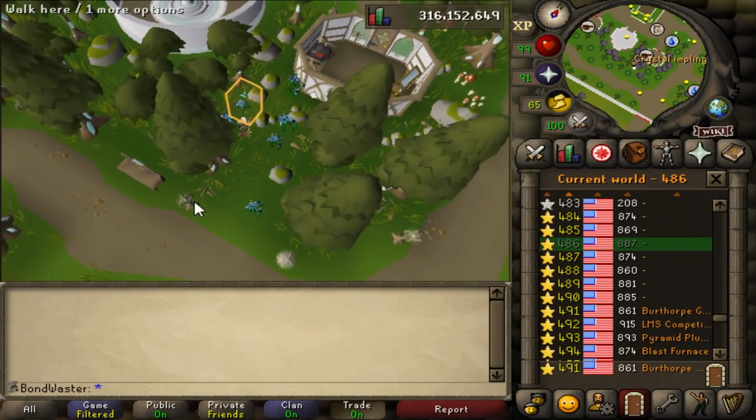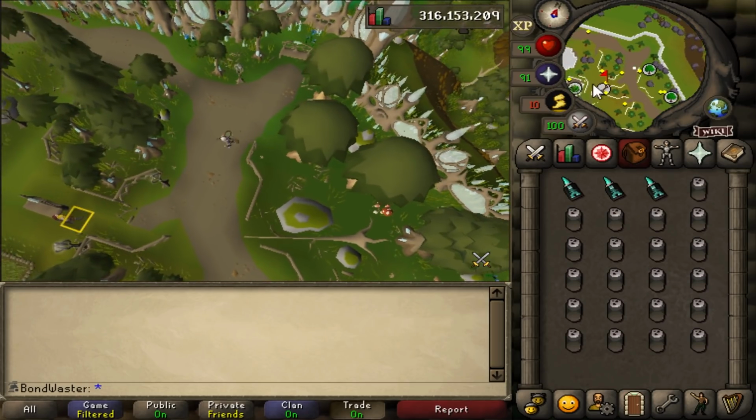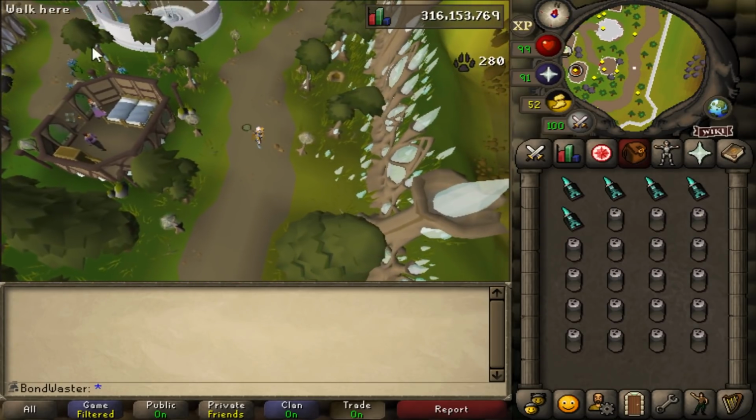There is some competition for these Implings, so I decided to hunt these late at night so there'd be a better chance to find an Impling every world, and since the loot is great for Iron Men, I also decided to catch the Implings on Bond Waster, who has 99 Hunter.